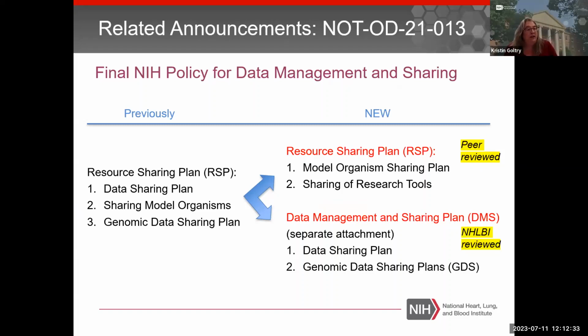Briefly, previously we had a resource sharing plan as part of your application. And that included data sharing, model organism sharing, and genomic data sharing. With the new forms and the new policies, we now have two separate plans. You will have to write a resource sharing plan if you do have model organisms or research tools that should be shared. And that is part of the peer review process. Then you have a separate attachment called the data management and sharing plan. That includes data sharing and genomic data sharing. Although it is part of your application and a requirement, we review that internally at NHLBI. So peer reviewers will not see that. That is one thing I wanted you to be aware of. Next slide.